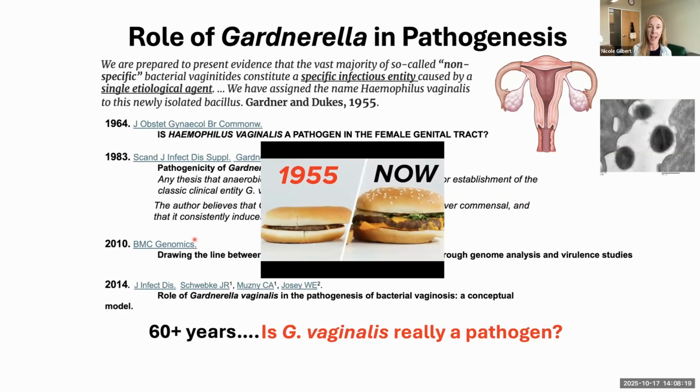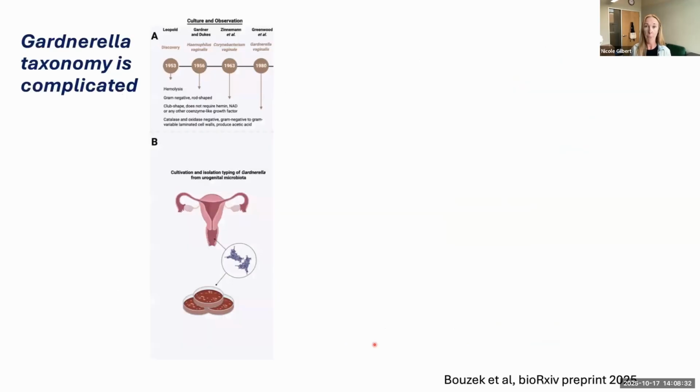And one of the reasons that we're still asking that can be linked back to even what we call it. So again, this is a slide I made during my postdoc. Gardnerella vaginalis seems pretty simple. That's what all Gardnerella were called. There was only one species. But Gardnerella actually has a very complicated taxonomy, and the genetic diversity between strains is really high. And we've known that for a long time.